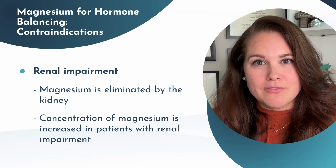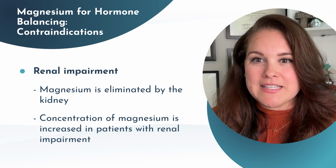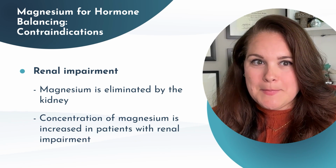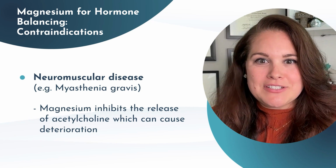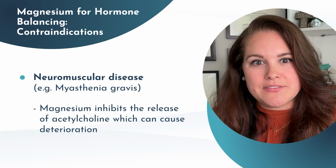And while magnesium is extremely beneficial and essential, there are certain conditions where caution is warranted. As I just mentioned in dosing, we have to be careful in our renal impairment patients since magnesium is eliminated by the kidneys and impaired renal function can increase the risk of toxicity. Magnesium is also contraindicated in neuromuscular diseases such as myasthenia gravis because these conditions can be exacerbated by magnesium since it inhibits the release of acetylcholine.